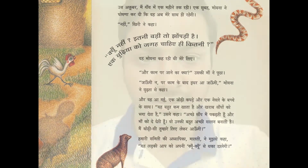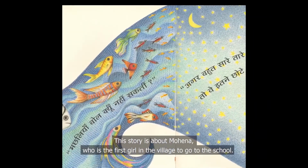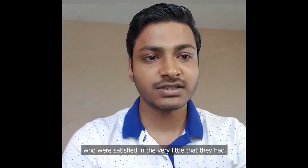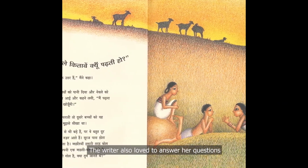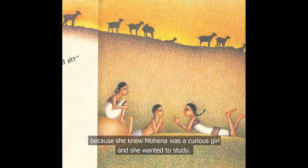Its translation is, this story is about Moina, who is the first girl in the village to go to school. She belonged to the Sabar community, who were satisfied with the very little that they had, but she questioned everything. The writer also loved to answer her questions because she knew Moina was a curious girl and she wanted to study.